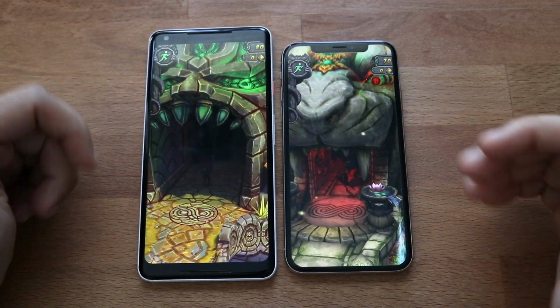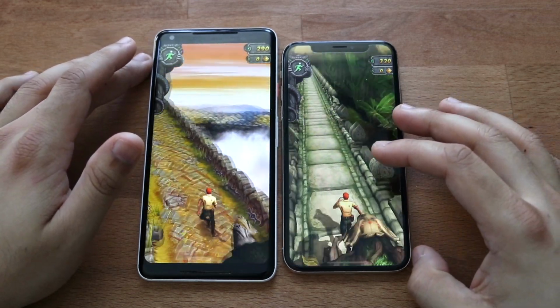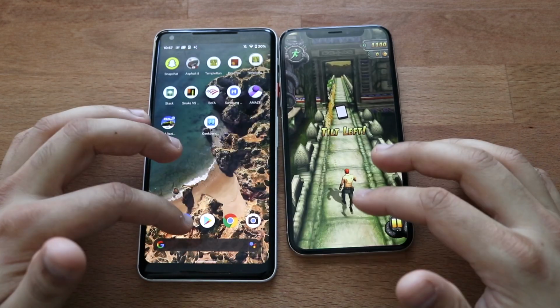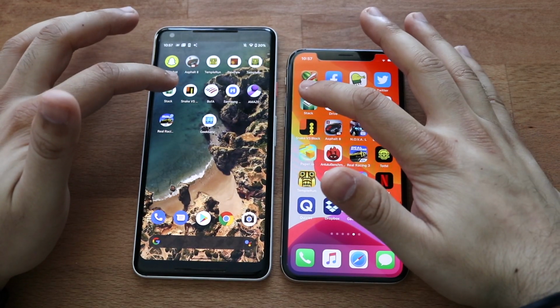Let's load up some gameplay. I was expecting it to be the opposite, and they look about the same at the end of the day. I don't really think there's too big of a difference between them, which is a good sign, I guess. We can do Stack, 3, 2, 1.